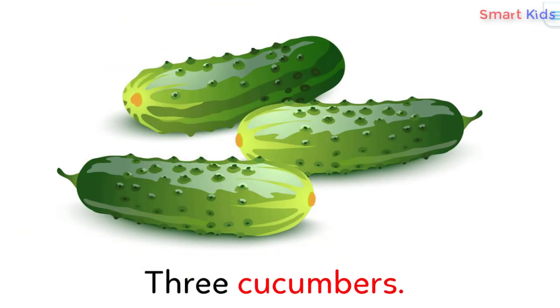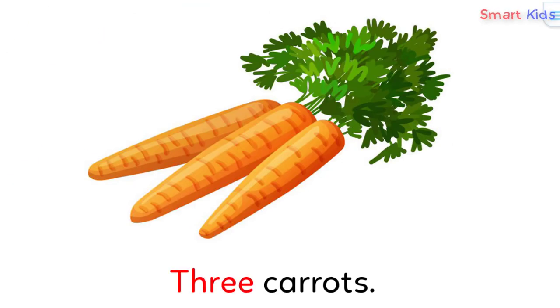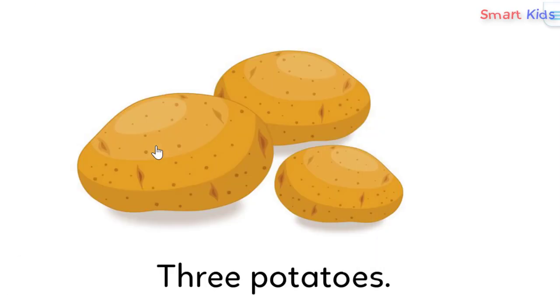3 cucumbers. Cucumber. Cucumber. Cucumber. 3 carrots. Carrot. Carrot. Carrot. 3 potatoes. Potato. Potato. Potato.